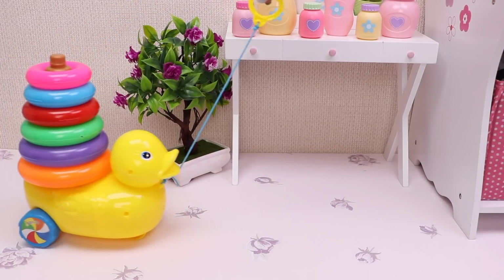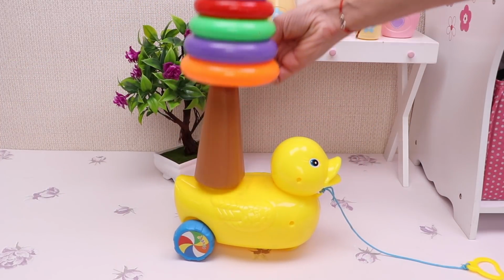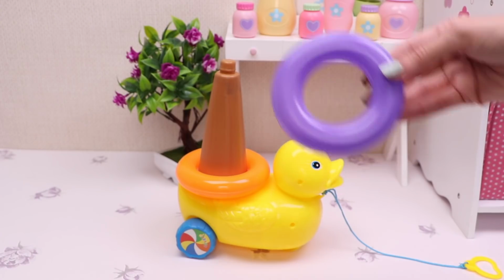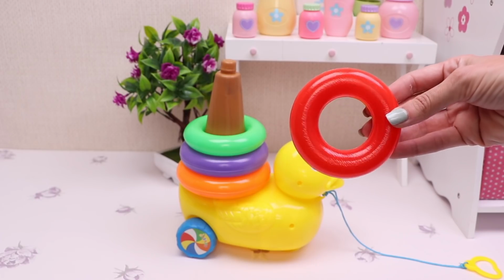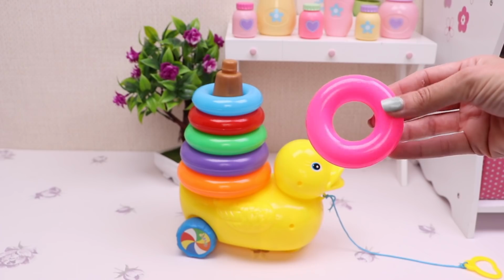And this is the cute yellow duck with rainbow color stacking rings. Now let's try to stack the rings. Orange, purple, green, red, blue, and pink.